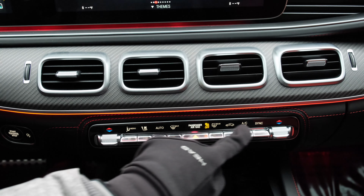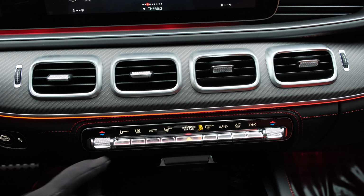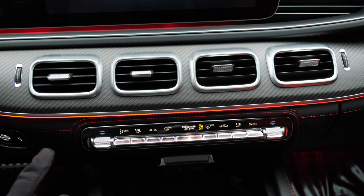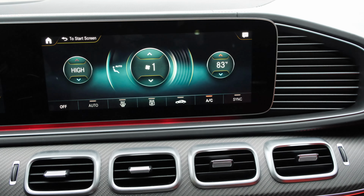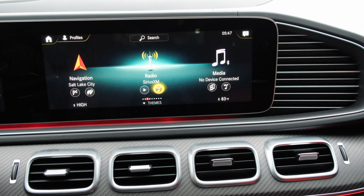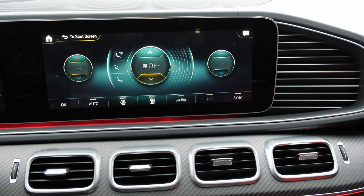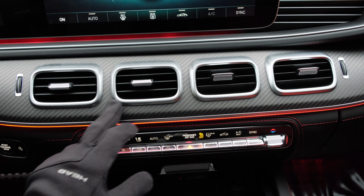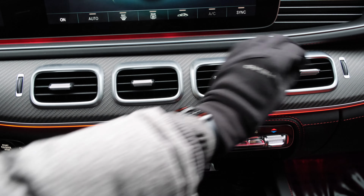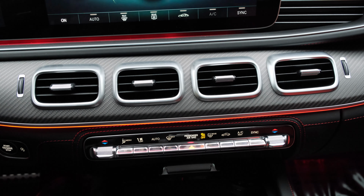Up here, this car has a ton of options for the climate control systems. Menu button allows you to change the menu options. So this button changes the display from a climate display to the regular MBUX. So you can just have a visual display of that section. And very nice material, rectangular air vents, ton of airflow. Nothing feels cheap inside this car, and that's that section of the car.